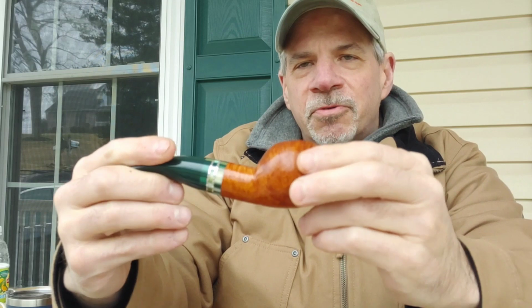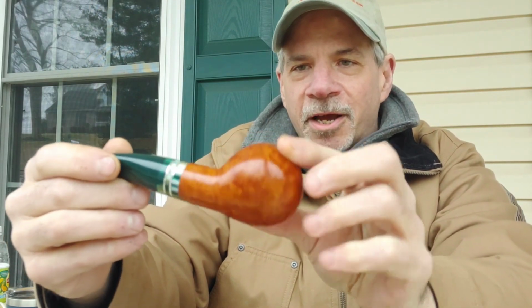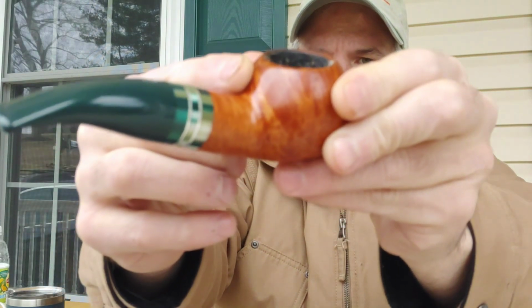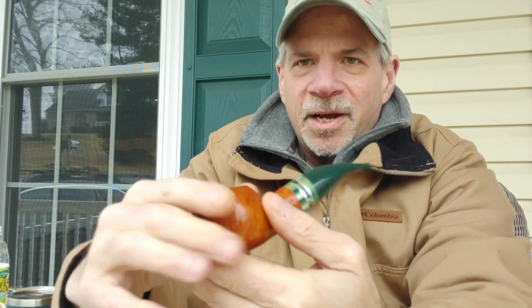Again, I broke out my Savinelli 320 a little more quickly than I typically would in the rotation. I just like this guy. I felt like it again today. Again, this is a smooth grain with green stem. I really like this one. They did a good job. Lots of varying grains. Again, bird's eye on the bottom, right here in this dark section. But there's some really tight grain going on in here. A little bit of bird's eye with some flame here. Just a variety of grains.